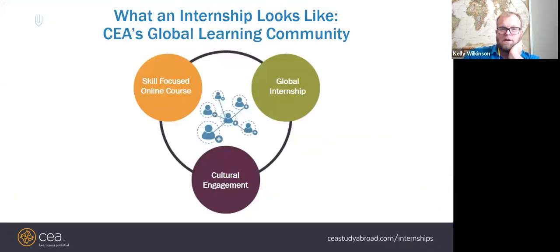So first of all, an international internship is not just the individual placement, but a whole community of other people coming in and doing internship placements. Luckily, in these 2 locations, we have had a number of other engineering students do internships, but there will be students in this program doing internships for business or even ag or humanities, political science, things like that.